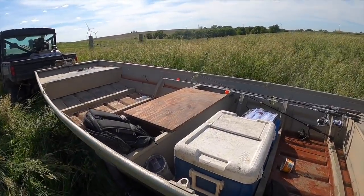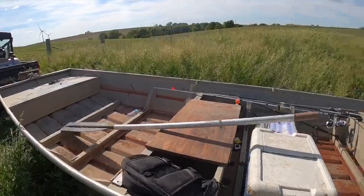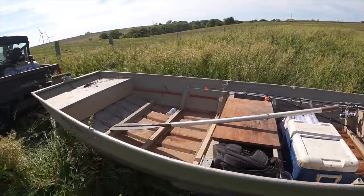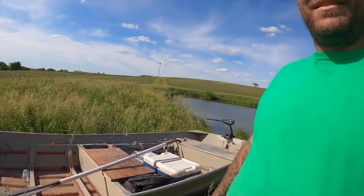We got the boat out and gonna go back home and get these bluegills filleted. Worked pretty good.